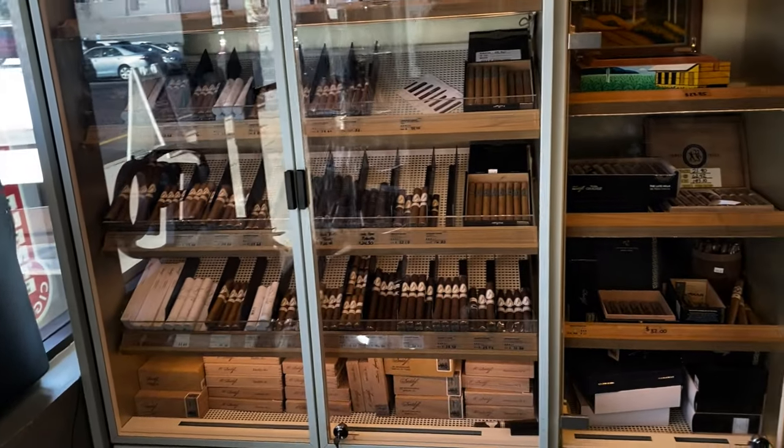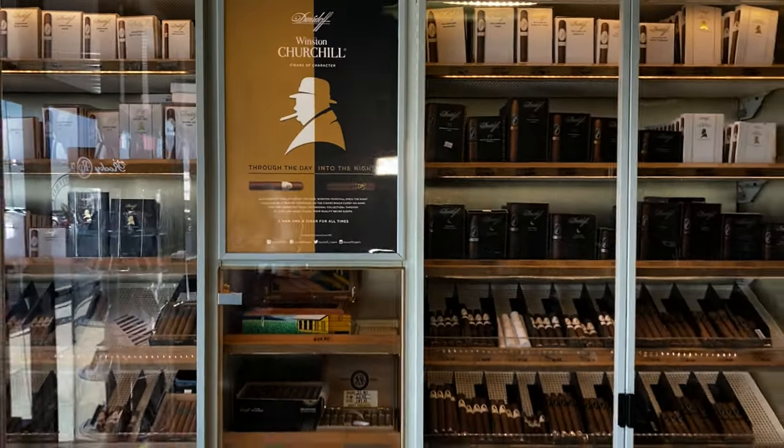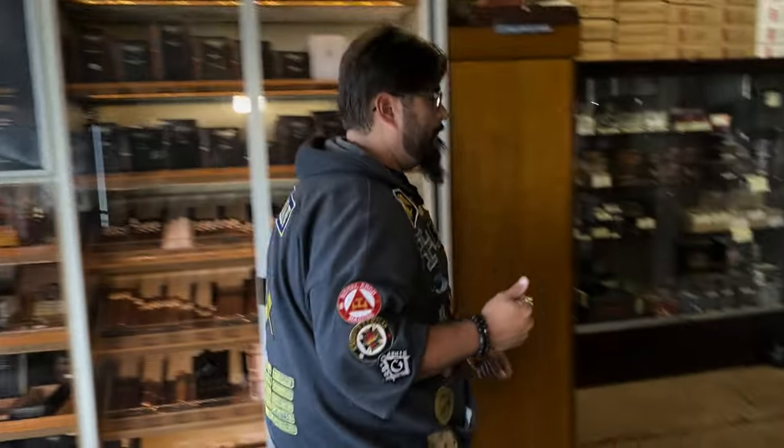So they do have quite a variety here. And as you can see, they have quite the selection of Davidoff, which I will be purchasing some of these today myself. Now, let's head into the humidor.